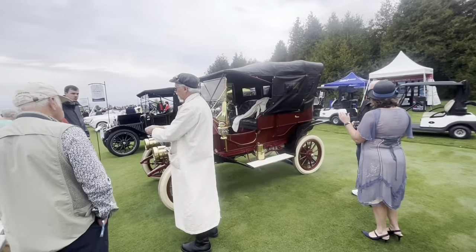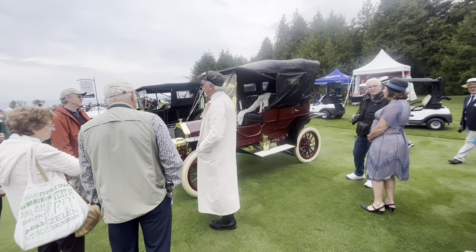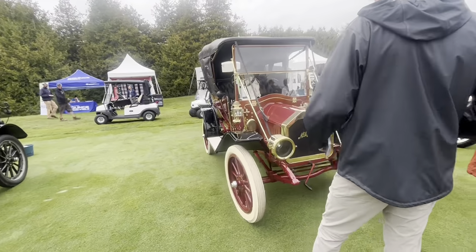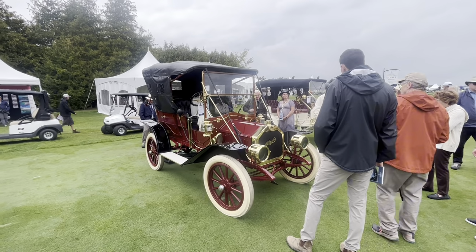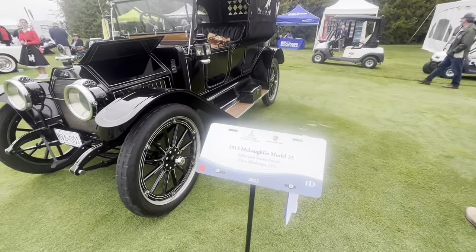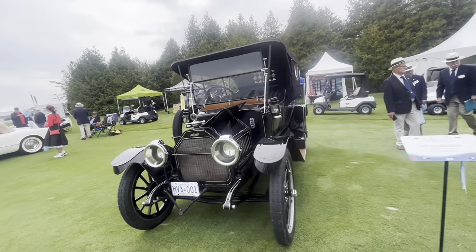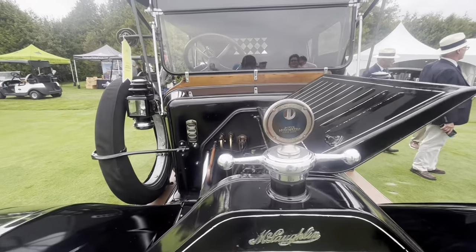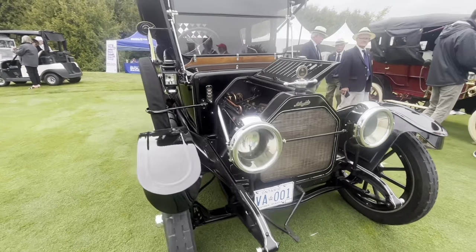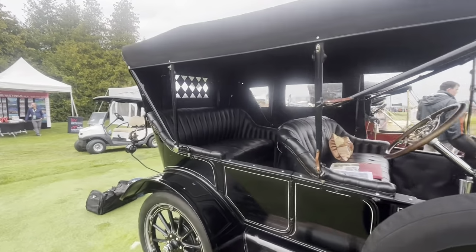So back a little. Scraps to hold the roof. It's funny. Does the bottom skin on the wood skeleton? All the body is. Oh yeah. I love the spares. Yeah, big hoop. I don't know why they used to call tires hoops.